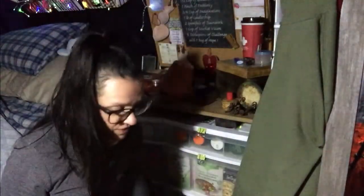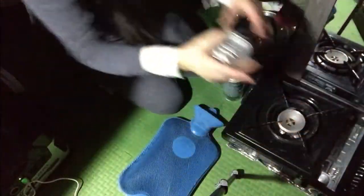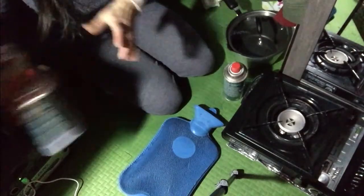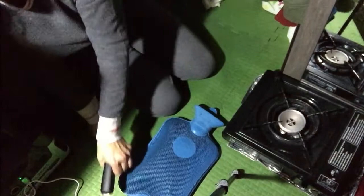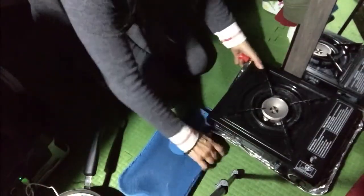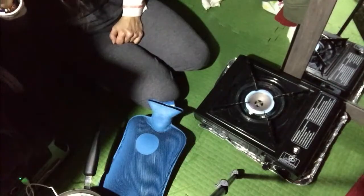I've got a can here that's almost empty of butane. So what I'm gonna do, I'm going to take this full one out and I'm going to finish off this. Put this over here. Just to finish it off, there we go. That should help bring up the temperature a little bit, because like I said, it's been on for 3 hours, my Wave 3. It's really struggling. And it's only at 15 degrees in here. This is with having my stove on a few times actually.